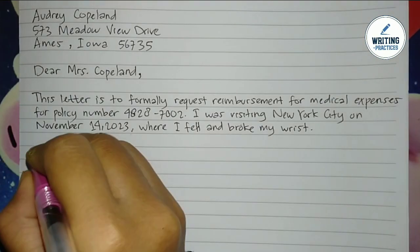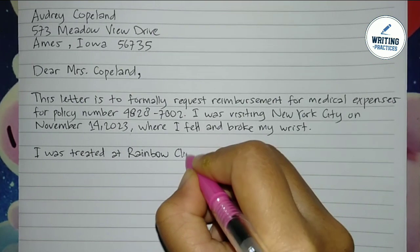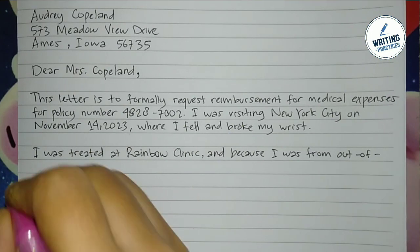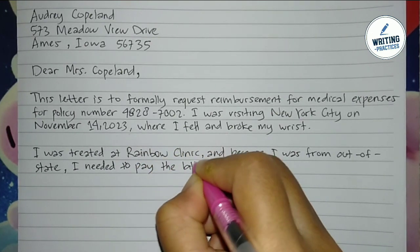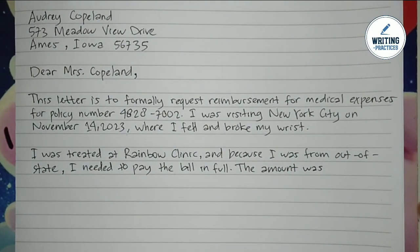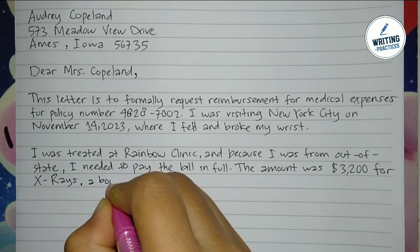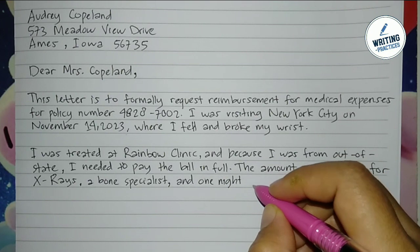In the second paragraph, this is where you talk about your medical treatment. First, you must mention the name of the clinic or hospital. In this example, the writer was treated at Rainbow Clinic. And because the writer was from out of state, he or she had to pay the bill in full. You can just write the reason why you cannot use your insurance at that time. And after that, write the total amount of medical expenses. In this example, the writer paid $3,200. And mention the details of the treatment. In this example, the payment was for X-rays, a bone specialist, and 1 night in the hospital.